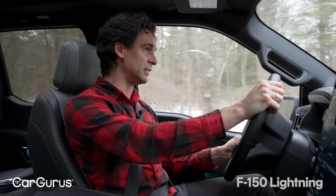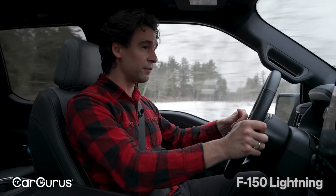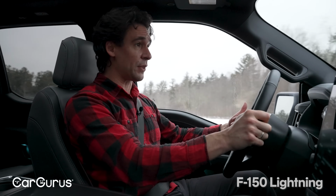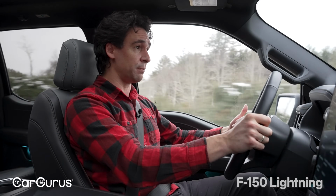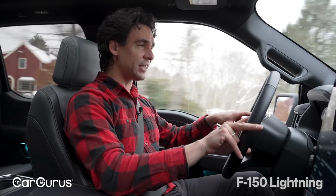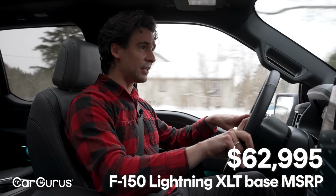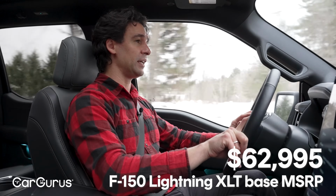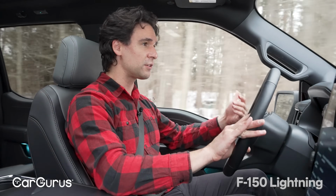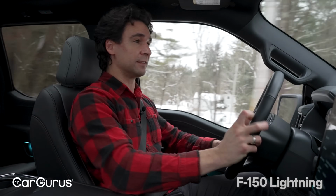But the body control is excellent because the Lightning has an independent rear suspension versus a regular F-150. So that's another big reason why the ride and the handling are so composed. So the steering could be a little bit better, but considering that this truck costs so much less to start, it's in the $60,000 range, I mean, really, it drives exceptionally well. The Sierra is just a hair better around the turns, but I like the lightness of the Lightning.